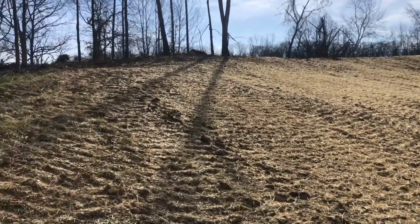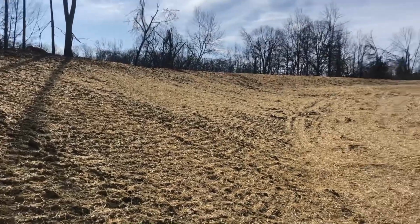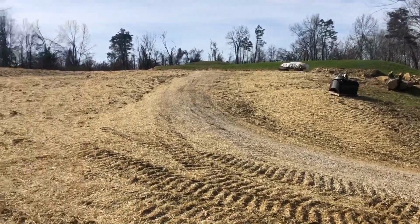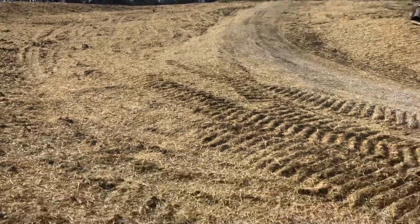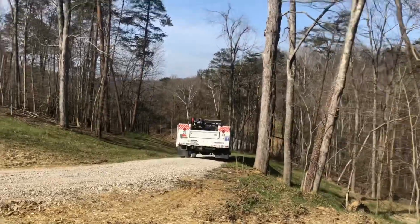Job turned out beautiful. Guys did a wonderful job reclaiming. Now it just needs to rain just a little bit, and let the green begin.